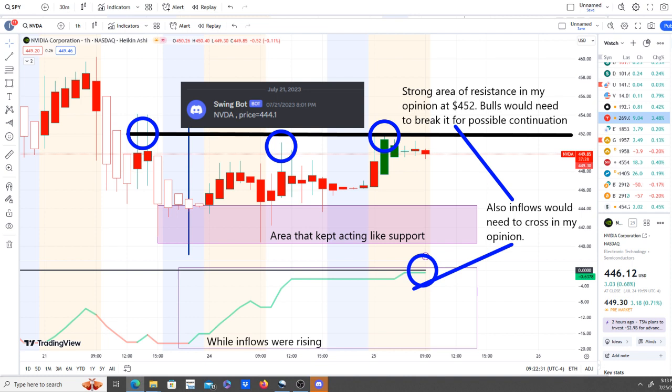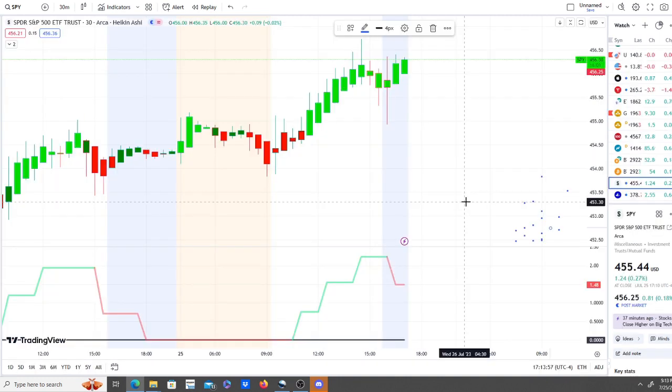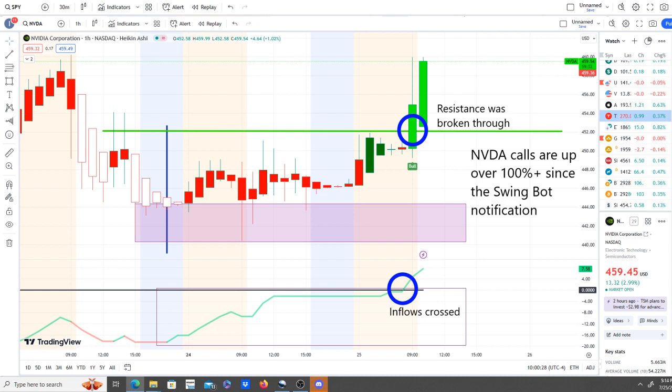It was already opening up from yesterday to today at 449. And I talked about that purple area, the area that kept on acting like support. And there was a strong resistance in the pre-market and previous days at the 452 area, and the bulls would need to break through that for possible continuation. Not guaranteed, but it was important, and inflows needed to cross. Now, when you see it here in the next chart, going into the open, it was broken through, a bull indicator popped up, and then inflows crossed over, and you could see the purple area that continued to act like support, and NVIDIA calls were up nearly 100% plus with the swing notification bot since it was sent out, right? And you can see that blue line again where that notification was sent, after hours on Friday. So this is our new swing bot.